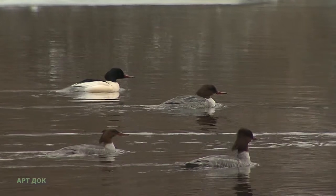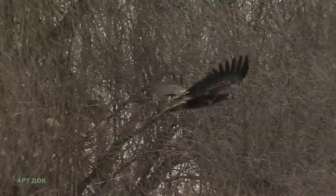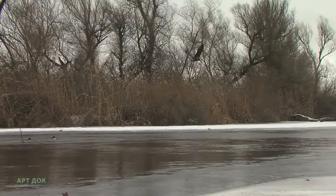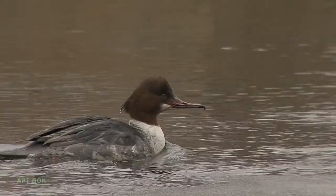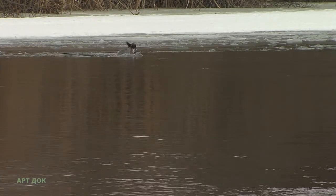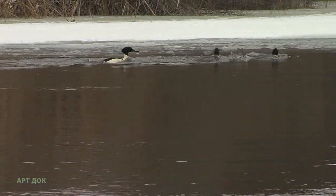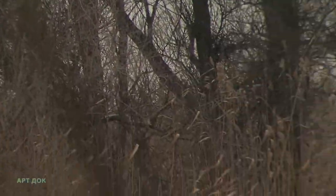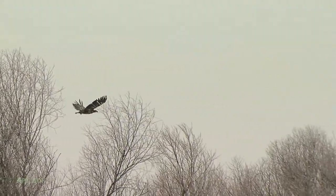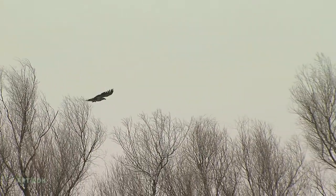When the predator notices birds on the water, it scares them to determine the weakest one. But the dapper ducks dive well, and they're not easy to catch. That's why the eagle watches the bird's movement underwater and tries to catch them when they come up. Most of the winter, though, it's forced to scavenge for food.